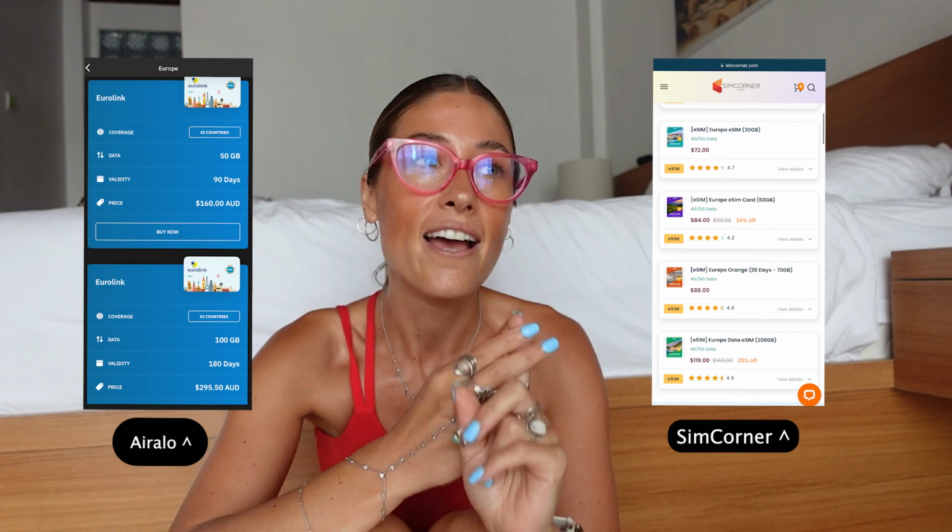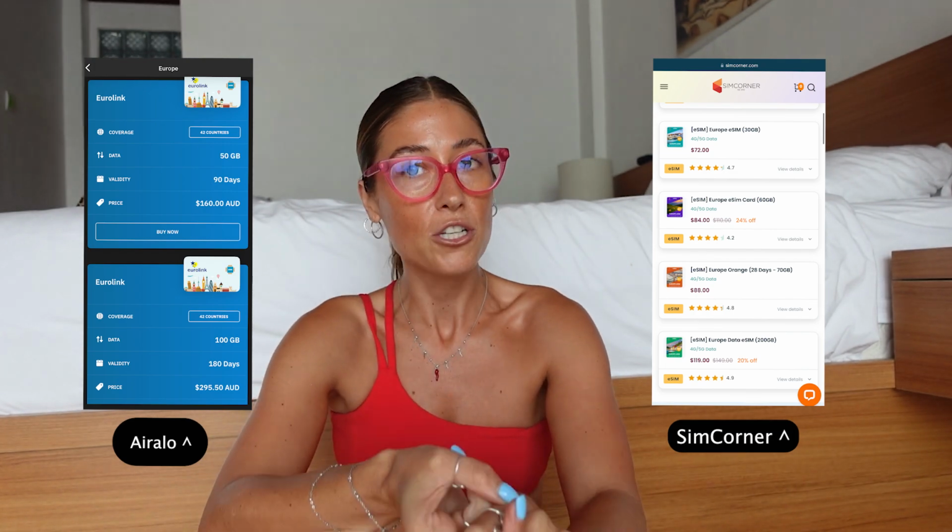I have found they are the most reliable, they're the easiest, they're also the cheapest. Airalo and Holafly work out way more expensive, especially Airalo. That is so much more expensive. I see people using it and I'm like, why are you using this? If you use a SIM Corner SIM card, they're so much cheaper.